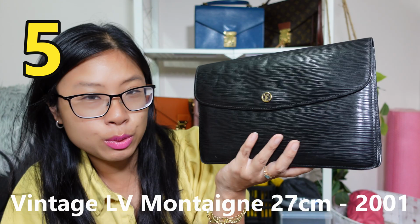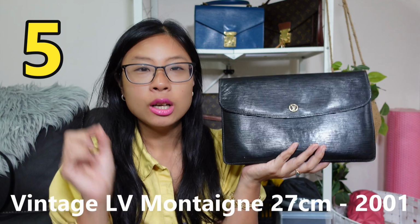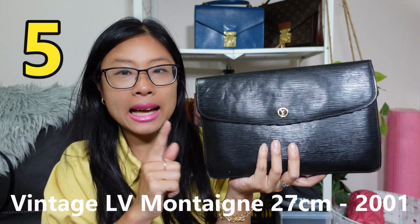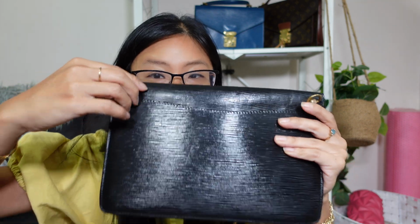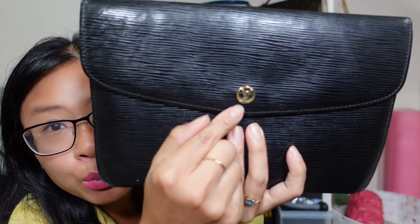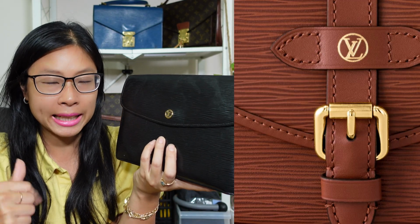Vintage Louis Vuitton. Yes, we're getting into Louis Vuitton territory. This is a men's clutch called the Montaigne in the 27 centimeter size. And this is a clutch that I've hacked into a crossbody bag. My method of hacking was to punch holes in it and use these screw-in D-rings. So now I can add a crossbody strap. I'm loving the hardware here. It's an LV in a circle, very reminiscent of the logo that they use on the new release Selma BB that came out last year, except this is real hardware and the Selma BB is just foil hot stamping. So I don't know what's up with that, but this is actually real hardware.